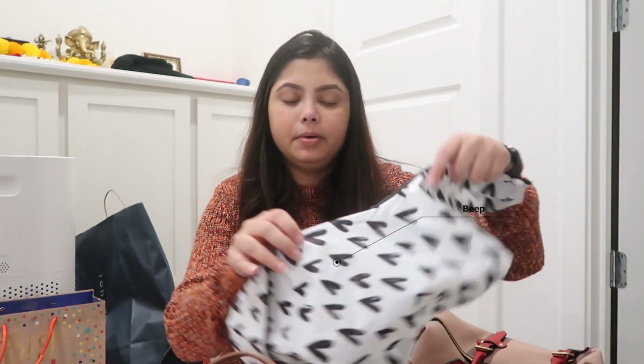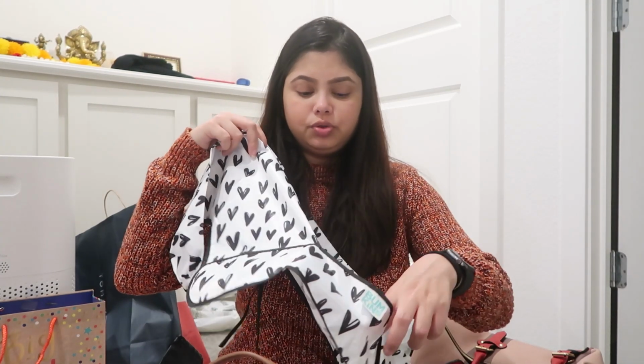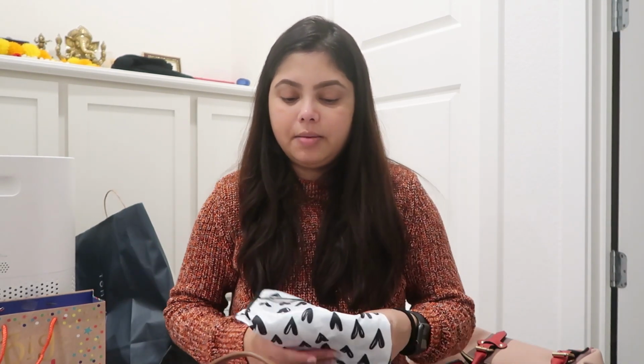And then I have this. This is a bib. If I feed her in the flight and I don't want her to get dirty, this is really soft. And it has a pouch that you can catch into, so this is not as hard as the silicone ones, and you can just tie it. So this I'm going to keep, super handy. I'm going to keep this in my diaper bag.